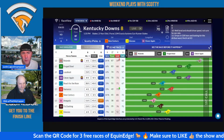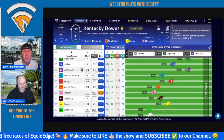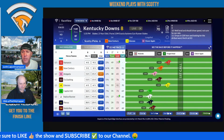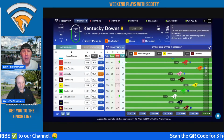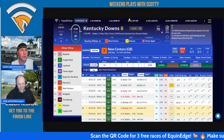I'm not on any of these horses. I think this horse has a dream trip. 3-1 in my mind. I mean, it's only 14%. I get it, but the race sim has this thing nailed. It's the top pick. I think this horse has a big shot. I'm with you. I had this horse on top as well.